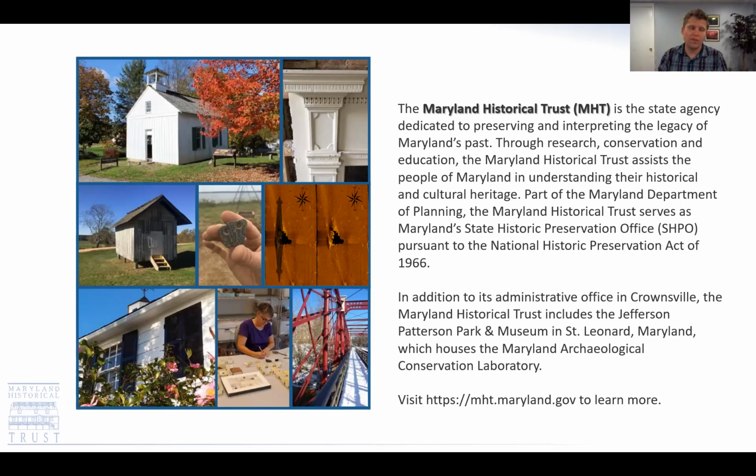A lot of times around the office, talking to people who are in preservation, they'll talk about the MIHP or MIHP forms, and they're talking about architecture stuff, but it's actually also the archaeology. That is also a part of the Maryland Inventory.